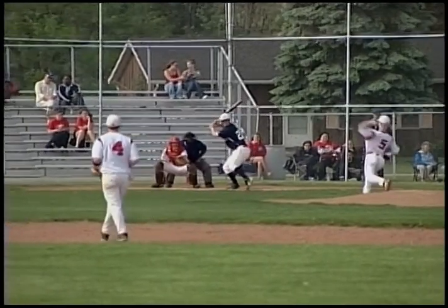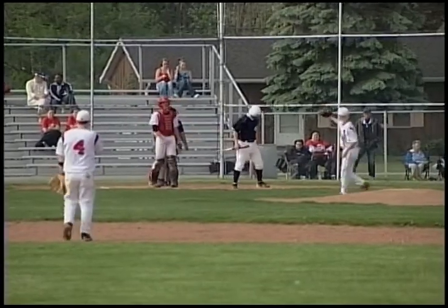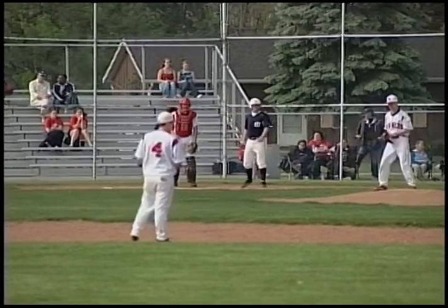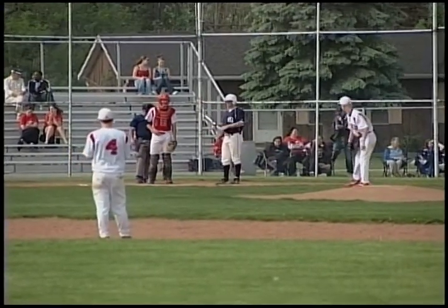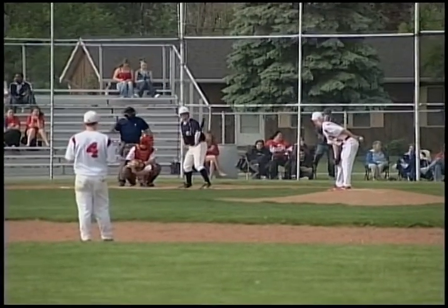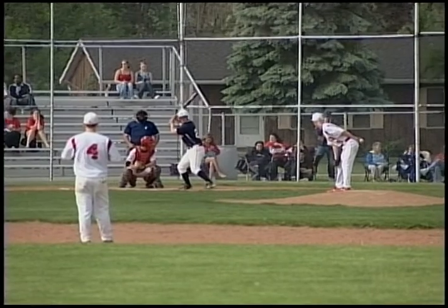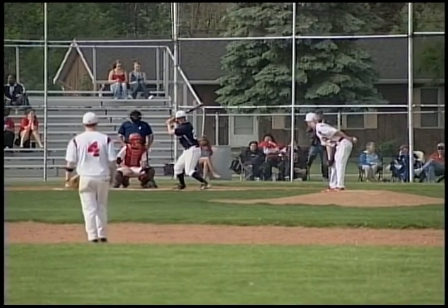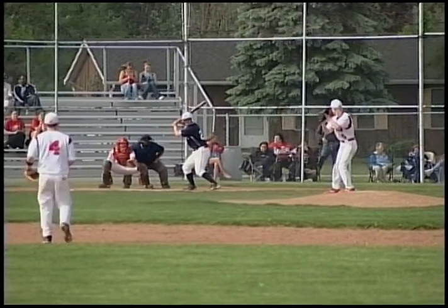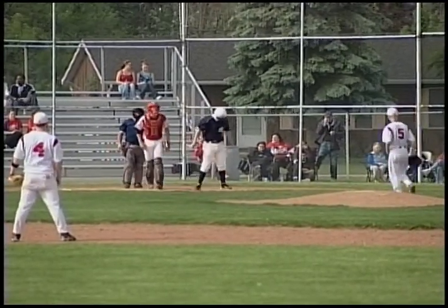Pitch from Marshall. Swing and a miss, strike 2. A strikeout or a ground ball would be ideal here. Ground ball, look for the Big Reds to check the runner at third before going back over to first. That one taken for a ball, brings the count full.